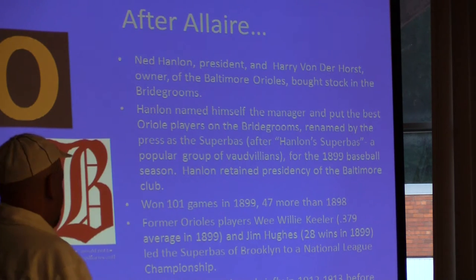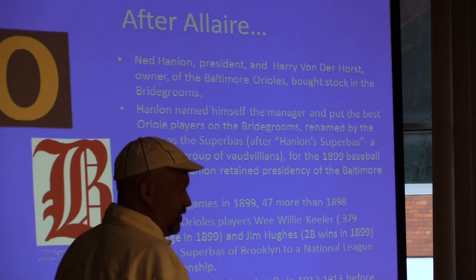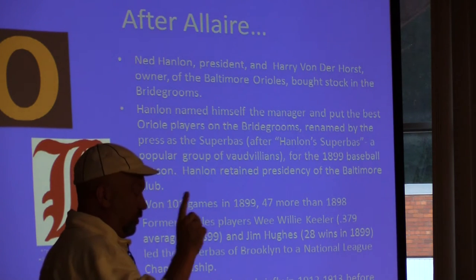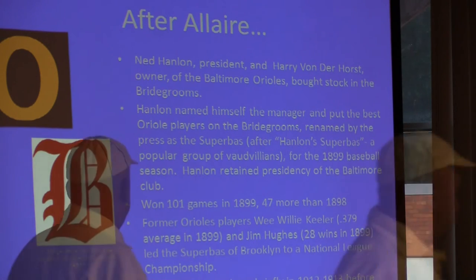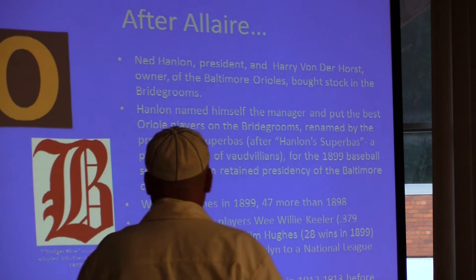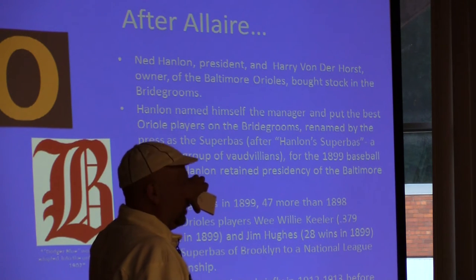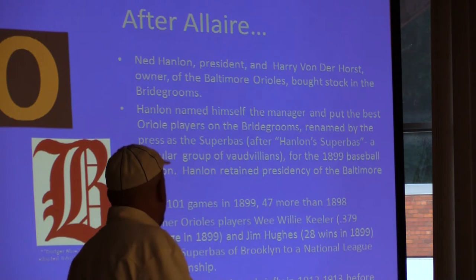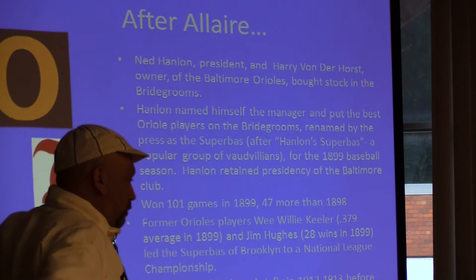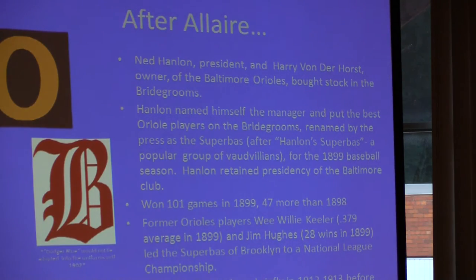And lo and behold, the Brooklyn team won in 1899. And consequently, that destroyed the first edition of the Baltimore Orioles. It's the first edition, more than one. Oh, and by the way, when they were purchased, they changed the name of the Bridegrooms to the Superbas, after Hamlet's Superbas, which was a Broadway show that had no relation to Hamlet.